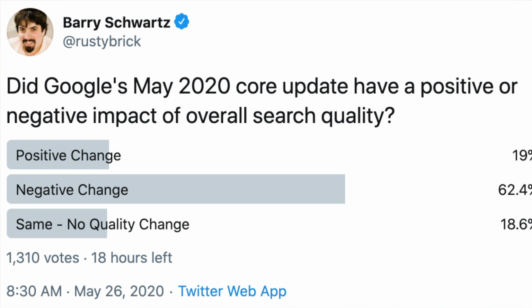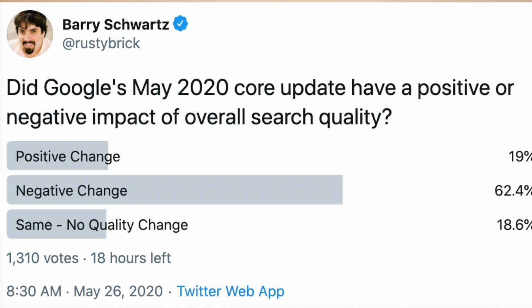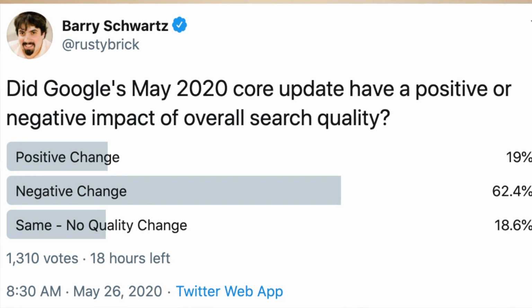Moving on, Google's May 2020 core update seems to be getting a lot of negative feedback across the SEO community, the webmaster community, and so forth. I did a post asking, are the Google results messed up after this? And then I made a poll, and the poll has a lot of results, about 1,300 or so as of today, yesterday, wherever you're watching this. I think 62% said that the search quality after the Google May 2020 core update is negative. There's a negative change in the core Google results.